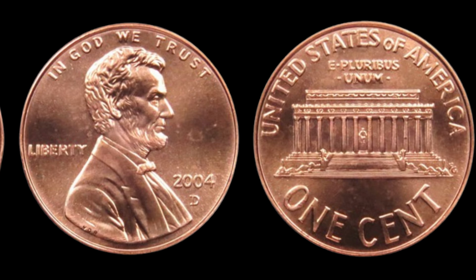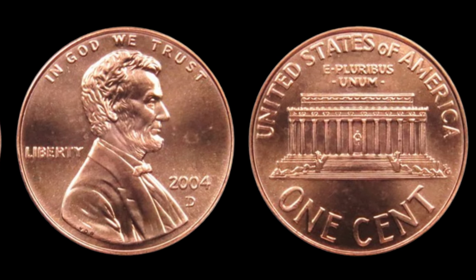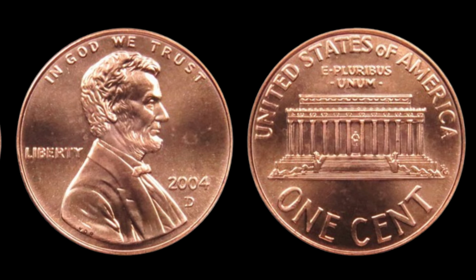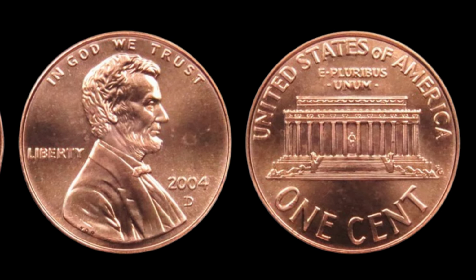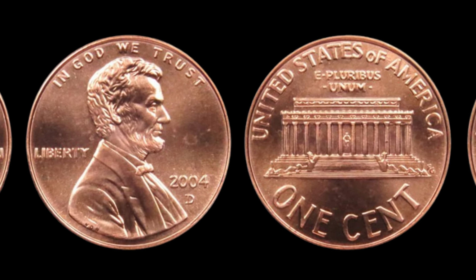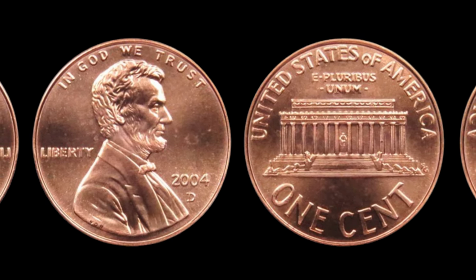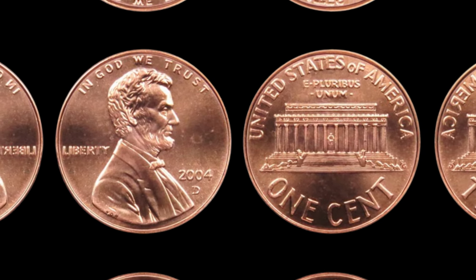Today, we're diving into the world of the 2004 D Mint Mark Lincoln penny. Believe it or not, some of these coins are worth far more than a single cent, and could fetch you up to $3200. So if you have some old pennies lying around, you might want to grab them and give them a second look. Let's get right into it.